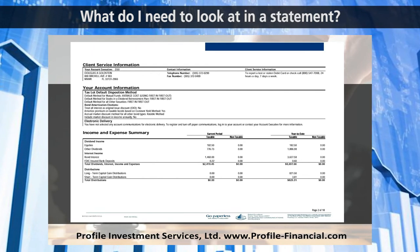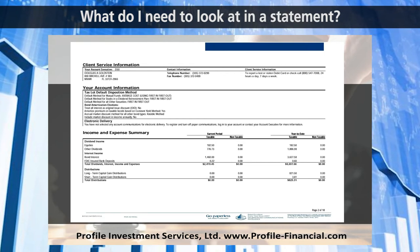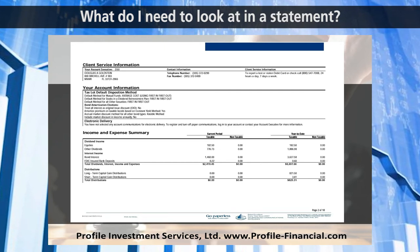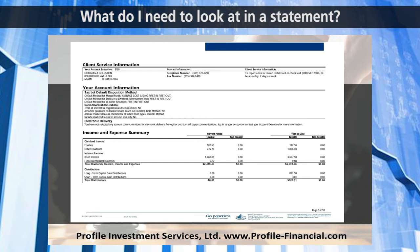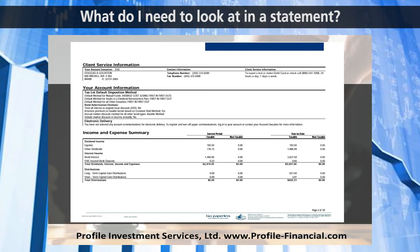It also tells you information that would be useful for your accountant. Like you can see in the middle there, it says your account information, and it says tax lot default disposition method. I'm not going to go into the details here. This is relevant for accountants. Also further down, it tells you just at the very bottom, it says distributions, long-term capital gain distributions, short-term capital gain distributions.